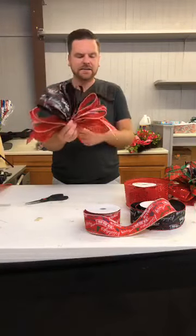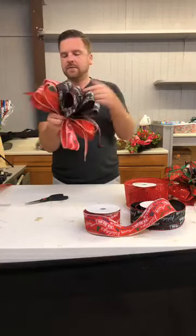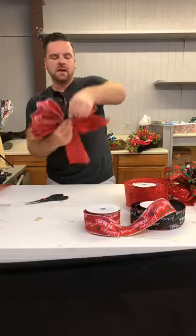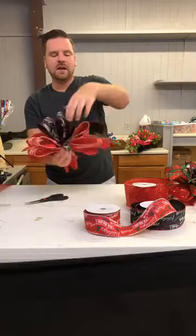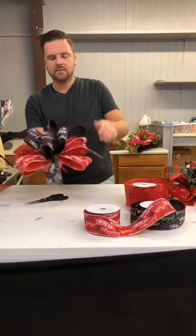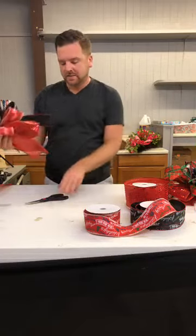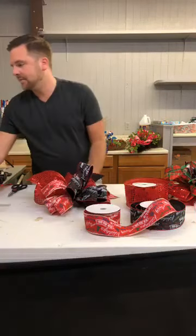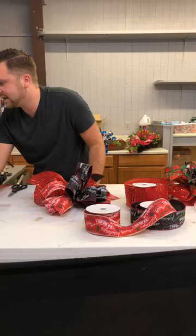Okay, so now that I have this done, I'm going to go ahead and fluff it apart. Just fluff her. I grasp the back of the bow and pull all of my ribbons apart. And then I'm going to go back and file down the ribbon and fishtail the ends to kind of finish this off.